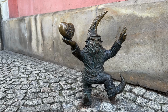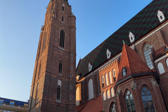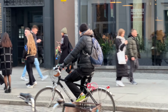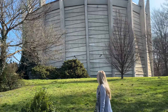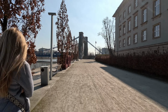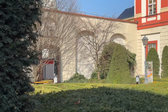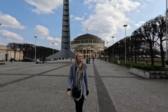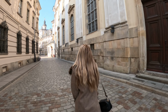top of your list. If you love snapping photos at every corner, this city will not disappoint. Because trust me, your camera roll is gonna get packed. Wrocław is full of stunning views, hidden gems, just waiting to be discovered. So, let's jump into the top 20 things to do in Wrocław. Starting with a spot that will make you feel like you've stepped right into a postcard.